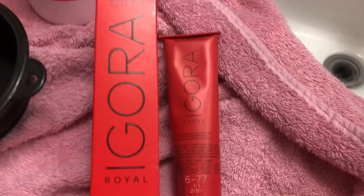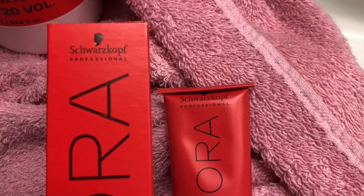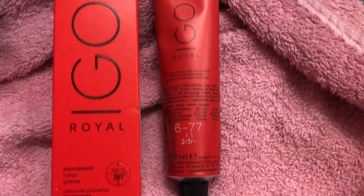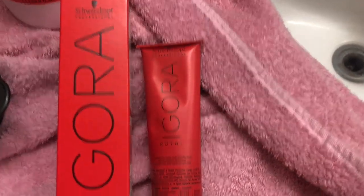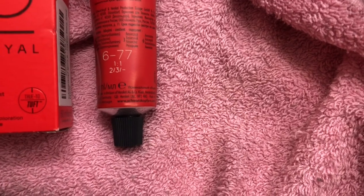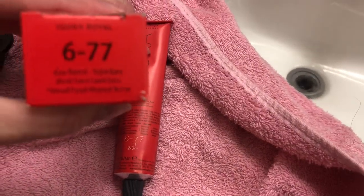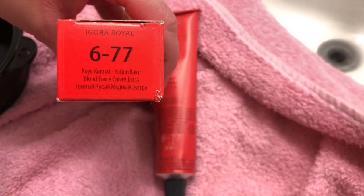Now I'll show you the products we will be using. Okay, so this is the hair color that we're using. I cannot pronounce this name for the life of me, but it is actually a professional grade color. It's a permanent cream color. It's Igora, or however you pronounce that, Royal. In 677? Here, this is the color that we're using. Oh, see, there you go. It's Igora Royal in 677.